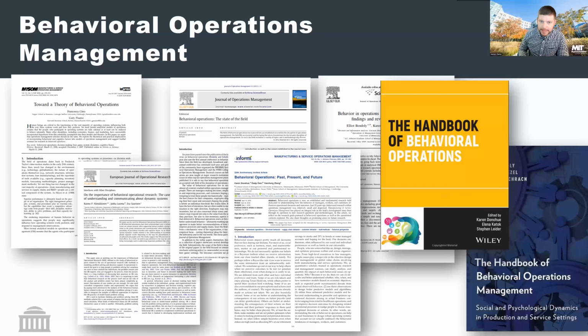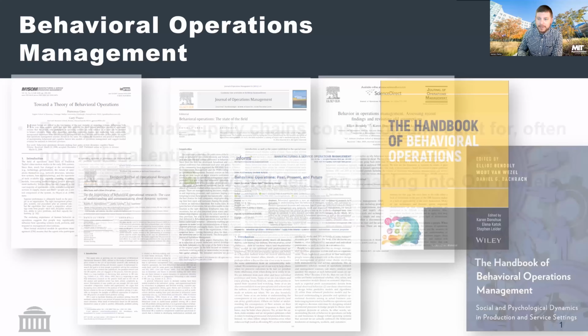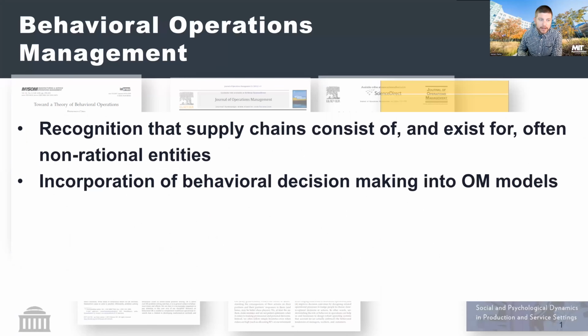problems. And really what ties system dynamics and behavioral operations together is this recognition that supply chains exist for often non-rational entities, people. And incorporation of these behavioral decision-making features is beneficial to these operations models.